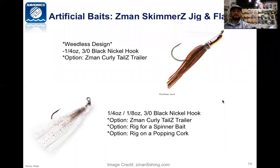Z-Man came out with the Skimmerz jig and the Flats jig as well. There's silicone skirts on these. You've got the weedless design up top for the Skimmerz jig, and the non-weedless design for the Flats jig on the bottom. Both are great. Again, I'm just using one or the other depending on if I need to be weedless or not. I like the 1/4 ounce 3/0 black nickel hook version.